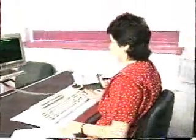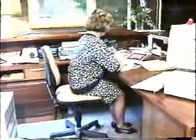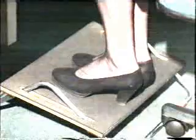A correctly designed workstation generally should not require a footrest. However, if you're working at a fixed height desk and the angle of the hip thigh is greater than 90 degrees, then you should use a footrest. Also, in certain types of workstations, such as a counter situation, a footrest should be used.